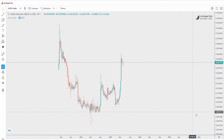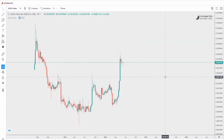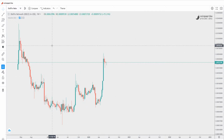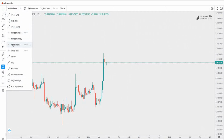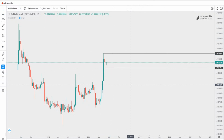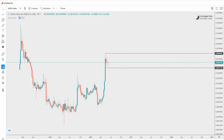So in the bigger picture for Xdce, not a lot of things have changed since my last update, but the scenario that we will look at is this one right here. That's the range we have for now, and as you guys can see, we have the last candle, okay? That's the one we are going to address. It has a bullish behavior, okay? But this one was expected.